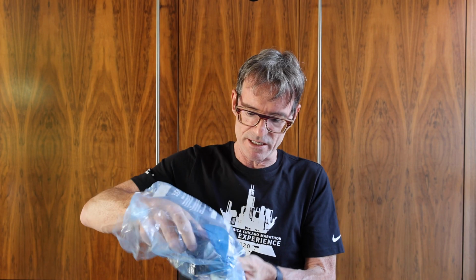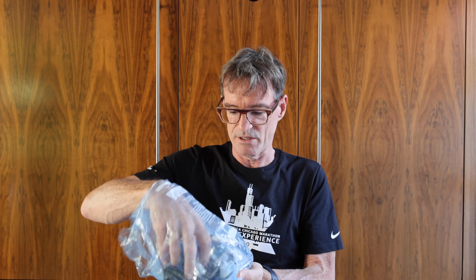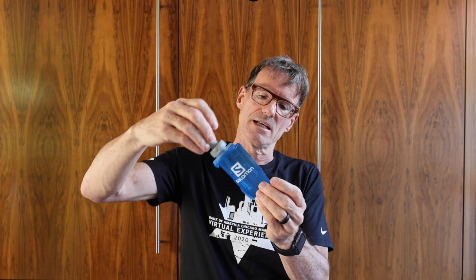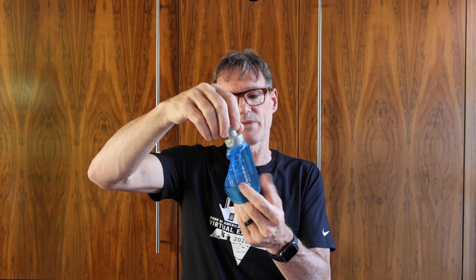Now, in terms of water, what I did was I carried this bag, which you'll have seen or may have seen in the previous video of the race, and which you can see there somewhere. So this one here is a 150 ml Hydro Pack by Salomon. It's really good. I popped one of these in the shorts, and each time I went around I drank one of these. So I drank 600 ml.